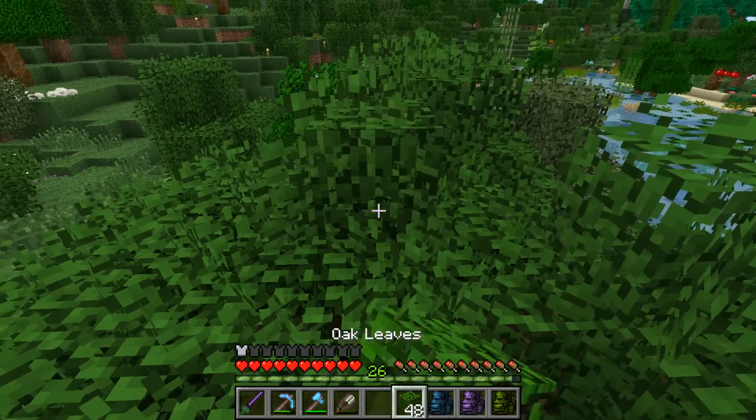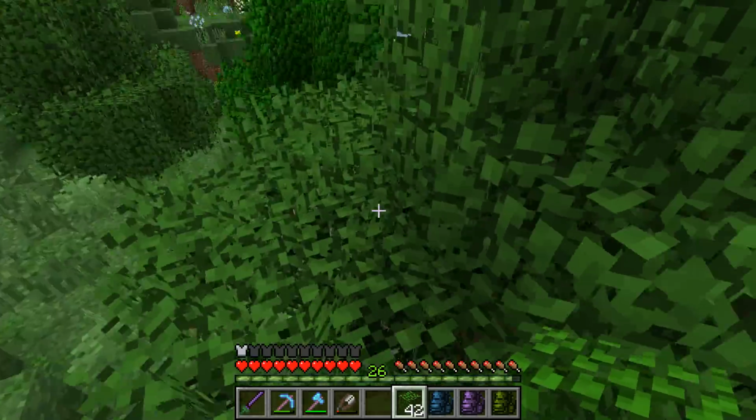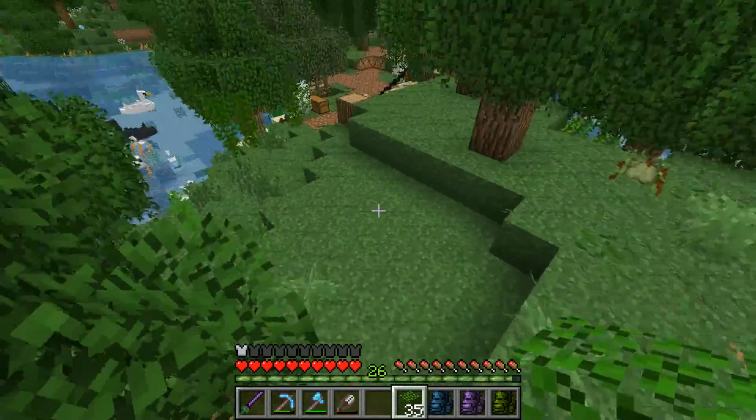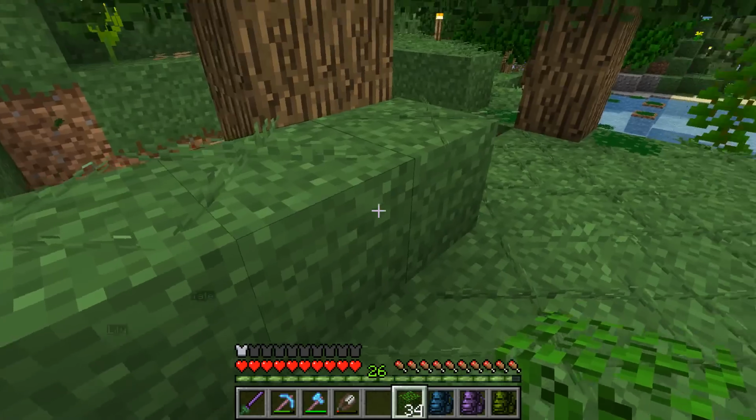But, oops. Oh my gosh, have I already used up a whole stack of leaves? Well, we'll have to see how big we can make this tree before we just simply run out of leaves. So, there's that. Alright, how are we looking? Not bad. A little bit flat. Not gonna lie, it's a little bit flat.